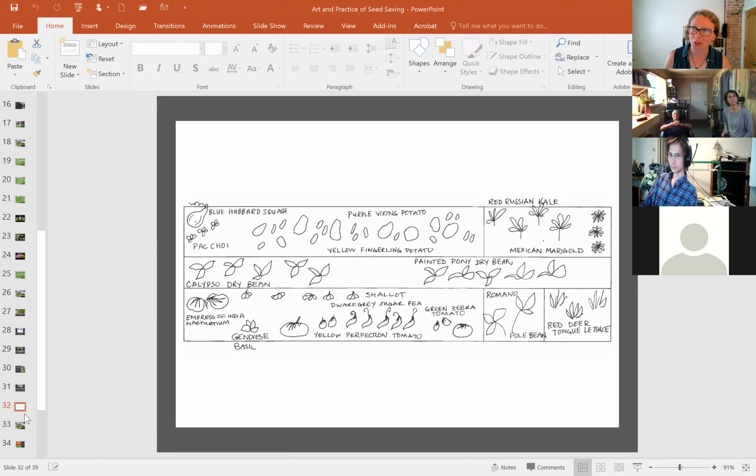So here's an example of a seed saving garden that I think is like 15 by 5. I've got a blue Hubbard squash, pak choy, potatoes, kale, marigold, dry beans, nasturtium, basil, tomato, pole beans, and lettuce. These are all plants that you don't need a lot of space for, you don't need a huge population, and they're all easy to save seeds from.